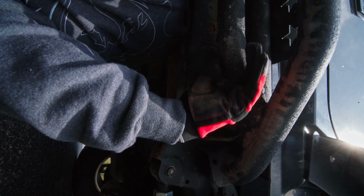What's it hitting? Oh, it's sitting on the sway bar. That's the only thing holding the muffler up right now. It's disconnected from the hanger. Oh my god, that would be great if that was the problem.